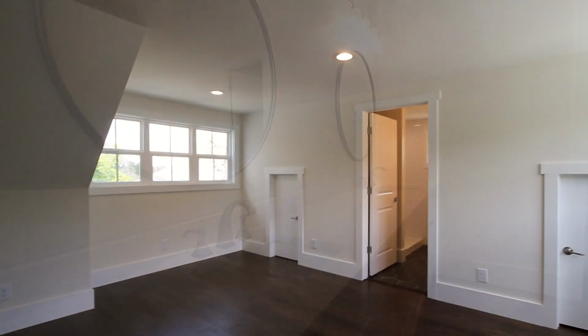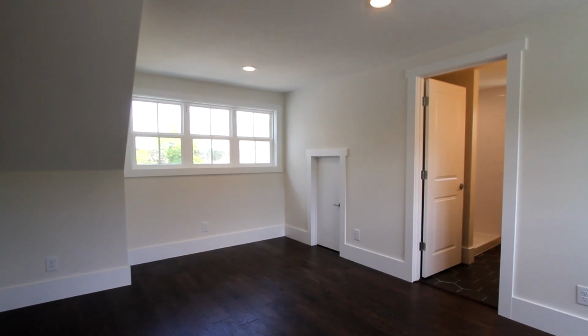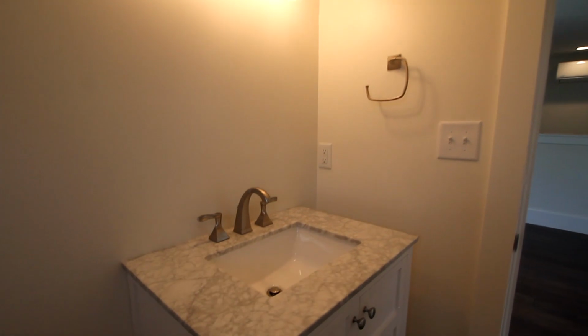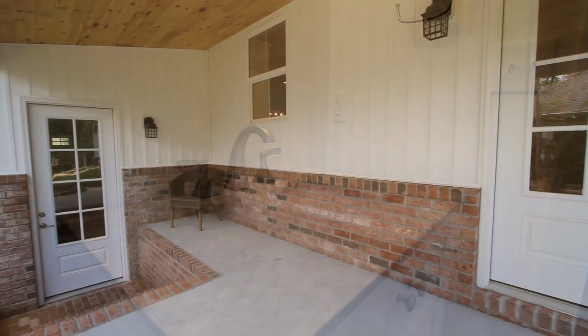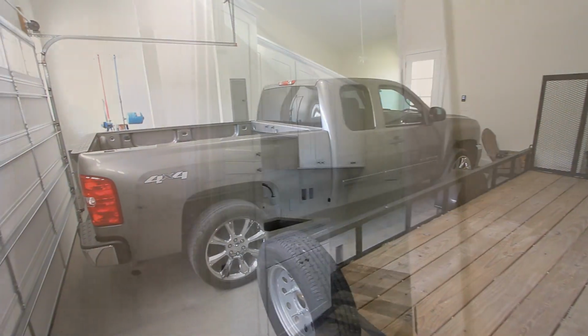Now, take the stairs to the upper level and this room that could offer a host of amenities, a game or media room, and of course, a bedroom complete with its own bath. So much detail, all incorporated into a home that will serve you well for a lifetime.